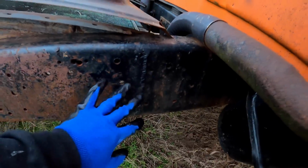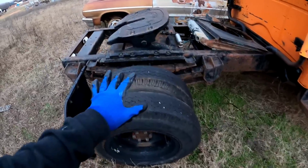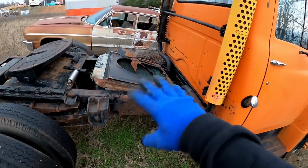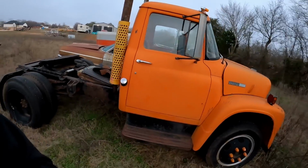Is it there? Somewhere in here you can see where they did it. They probably welded her back together with some 6010. This hitch is just sat in place on the back. As you can see, she's got the radiator, shroud, fan, all that good stuff missing. But look at them twin stacks right there. She's got the orange on her.